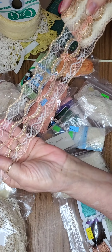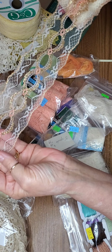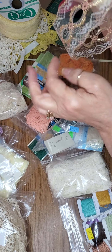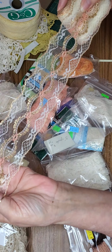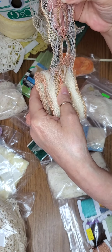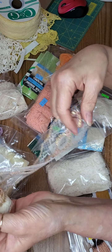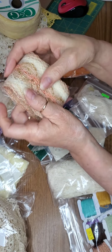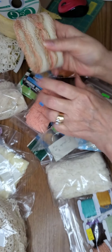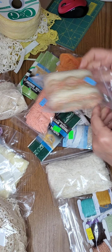How beautiful would that be in a snippet? How beautiful would that be on a spine with ribbon woven through the holes? How beautiful. I mean, and this beautiful peach color that's in it, and gold, and like a white cream, whatever. It's more like a cream color. It's beautiful. I don't know if you can see how beautiful it is, but I've never seen anything like it, so I love it, and I had to have it.